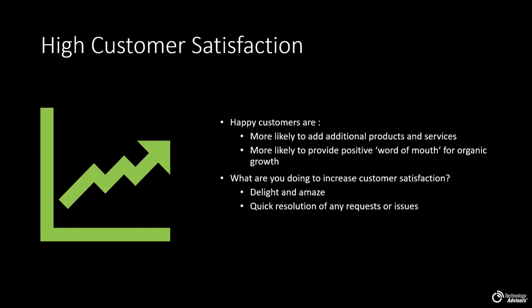The last area I wanted to focus on today is higher customer satisfaction. So happier customers are more likely to add additional products and services, as well as more likely to provide positive word of mouth for organic growth.